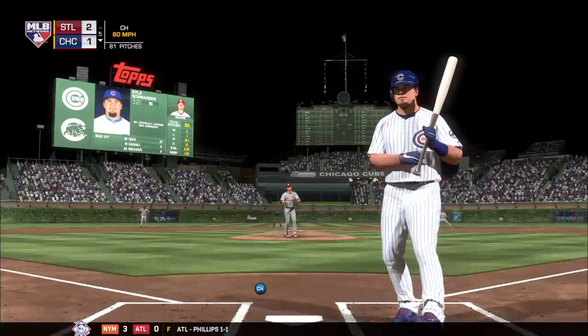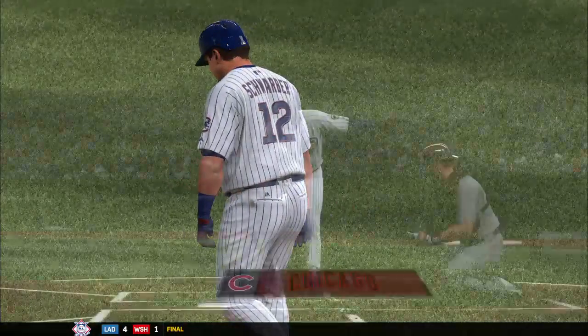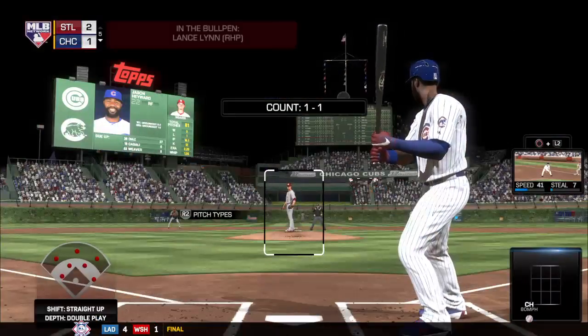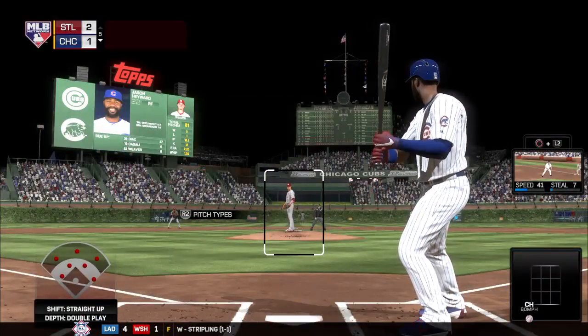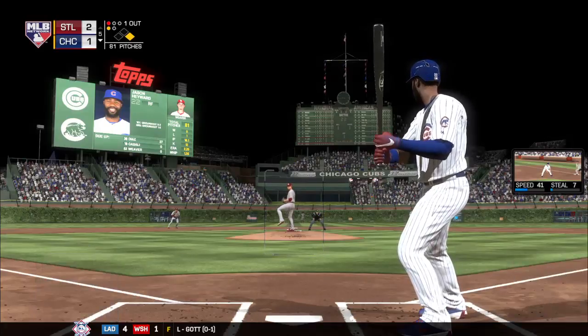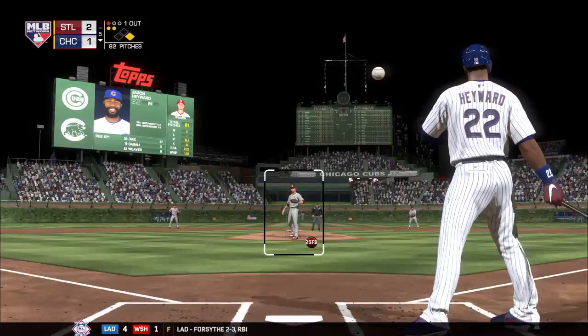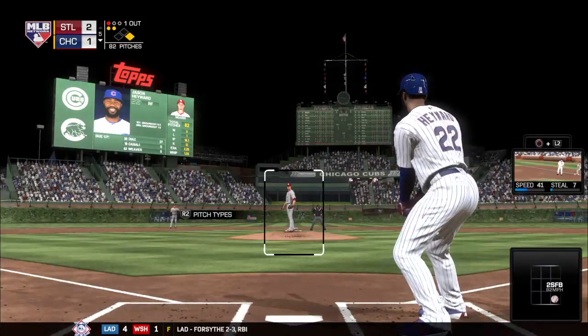And he misses again as the command is definitely letting him down now. It's ball 4. Here's Jason Heyward now. No hits in 2 trips to the plate for him in the ball game. Heyward. Even at a ball and a strike, here's the pitch. Takes a knee-high fastball. Runners on first with one down.